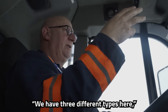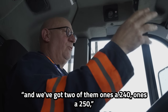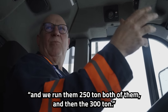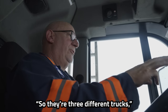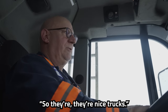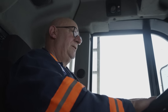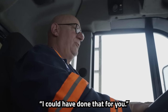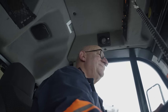We have three different types here. And we've got two of them that are, one's a 240, one's a 250. And we run them 250 ton, both of them. And then the 300 tonners. So there are three different trucks, two different weights, 250 and 300. So they're nice trucks. They seem really cool. Smooth riding, and I didn't set your seat up either. I could have done that before you got in. It's riding smooth. Good enough. Yeah, it's riding smooth. It's good.